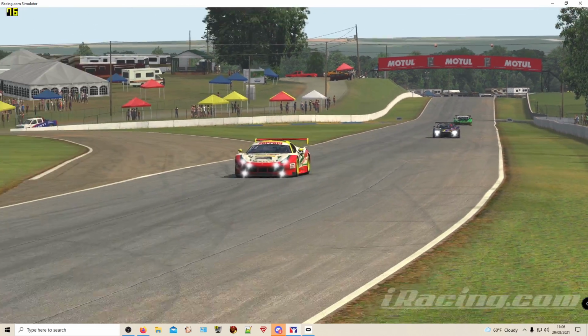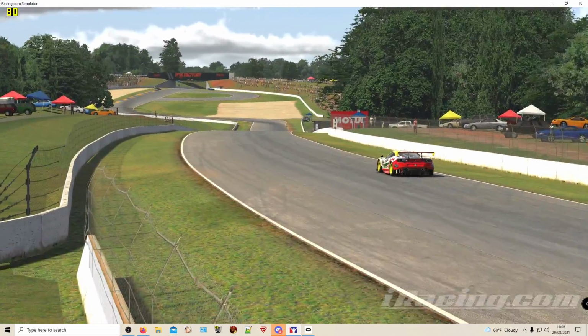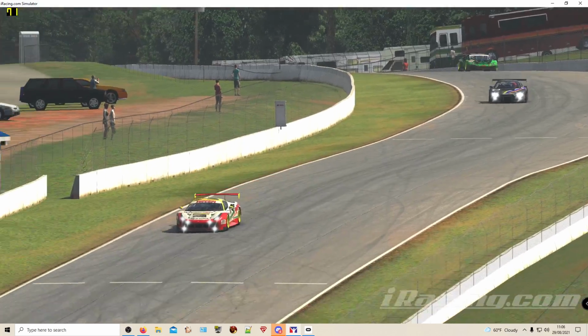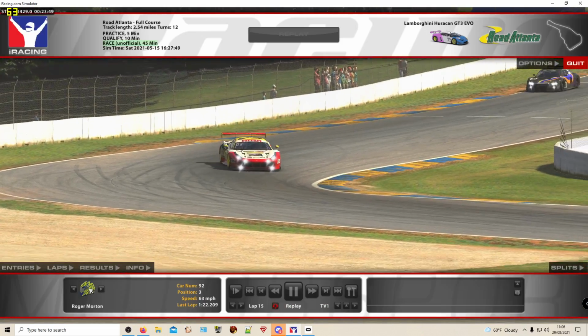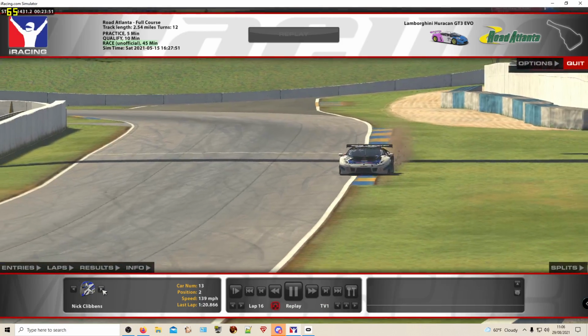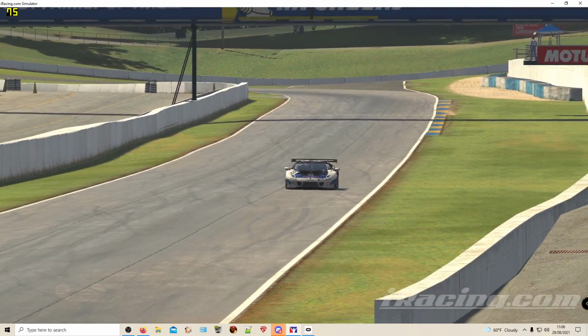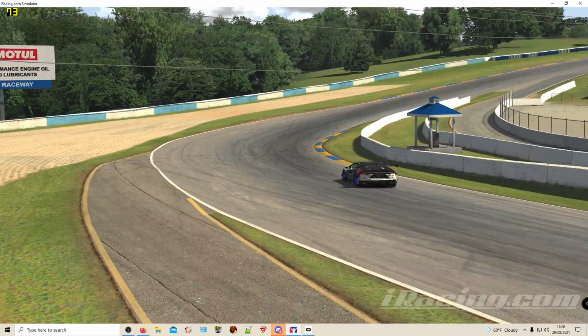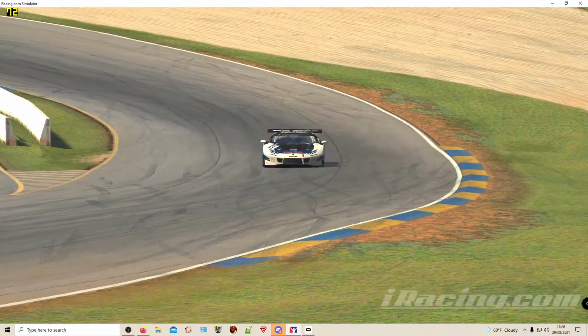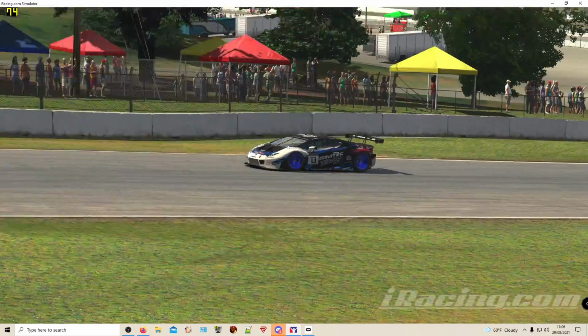Down this long straight, not flashing his lights, so why he was flashing his lights down the other one, but down to the chicane comes the Ferrari to go on to its 16th lap. We now see Nick Clevens there in P2 going through.